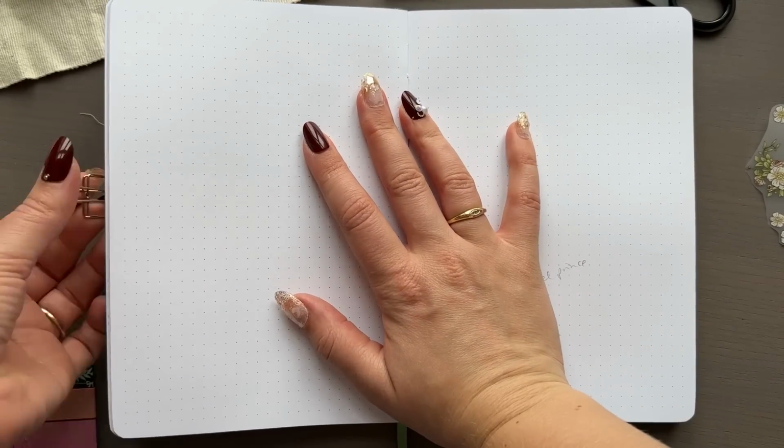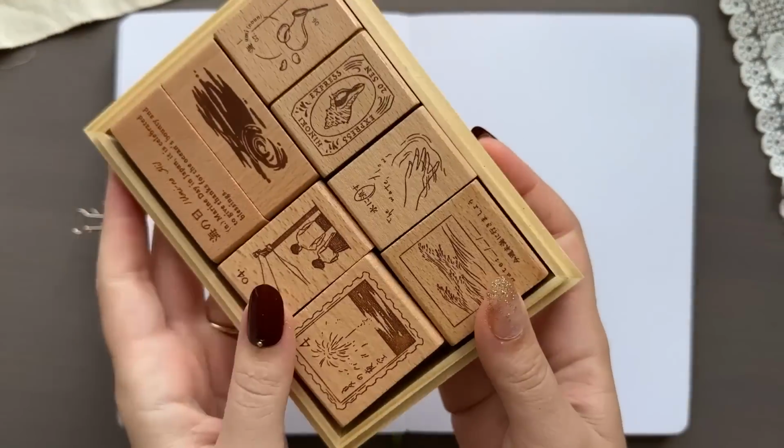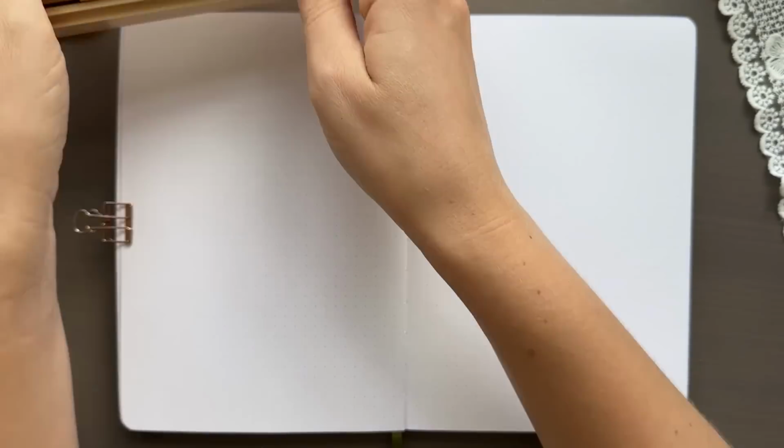Anyway, we're gonna move on to the next book that I read, and this one I read on my Kindle.